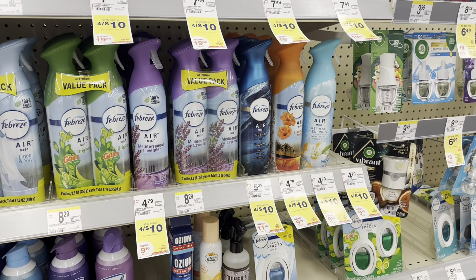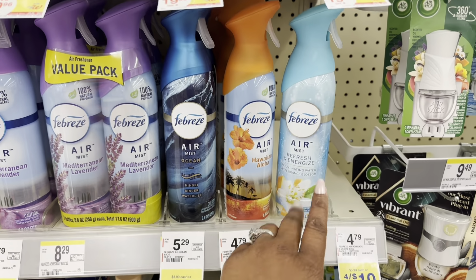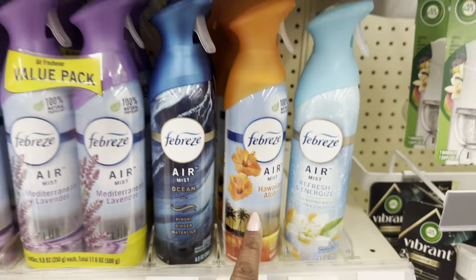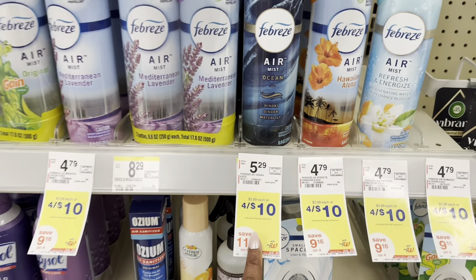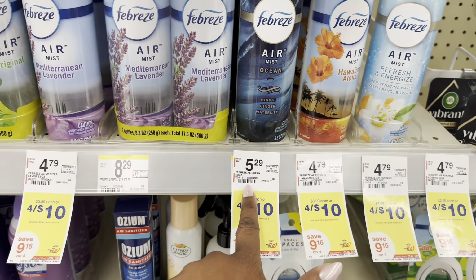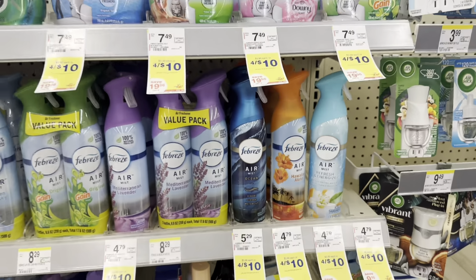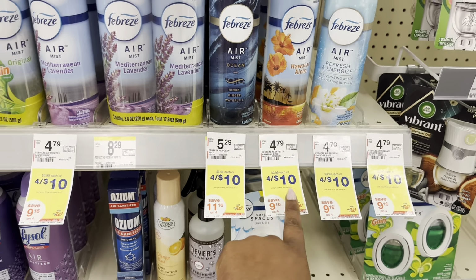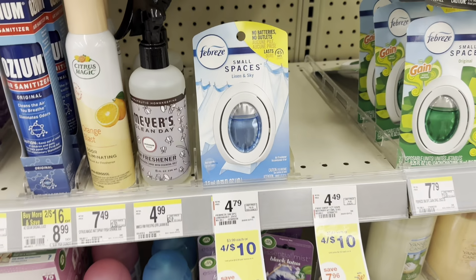And last but not least, they also have the Febreze Air Effects. So you have these right here, different scents over here, refreshing, energized. This one looks new. Have y'all tried this one yet? That one looks really new. Hawaiian Aloha, a favorite. Everyone typically loves that one. And this one usually costs a lot more, as you can see. $4.79, $5.29 was the regular price, but this is included this time. I love how they included so many different price points at 4 for 10. $7, 4 for 10. $5, 4 for 10. $4, 4 for 10. Everything's included, so I really love this. If you need any of these things, make sure you get them while they're 4 for 10.